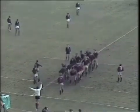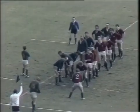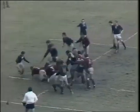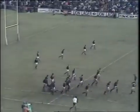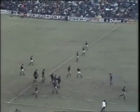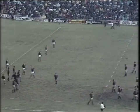Still playing against the wind. The rain has thankfully stopped. But the Lions showing the experience of perhaps having played in more wet weather than the Springboks. Wheeler going in well, but in an offside position. And the referee getting a word from one of the Lions players there. Billy Beaumont chastising him a little for having interfered with the ref.